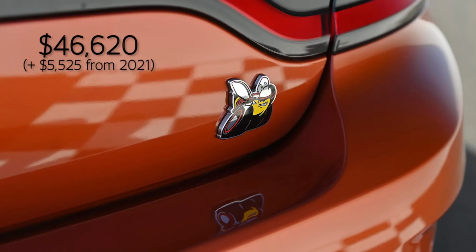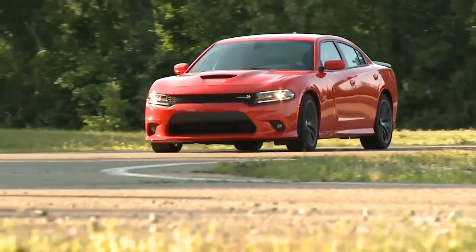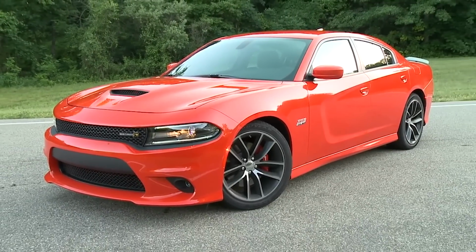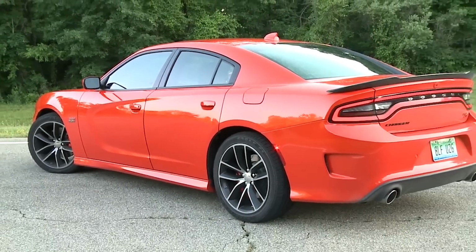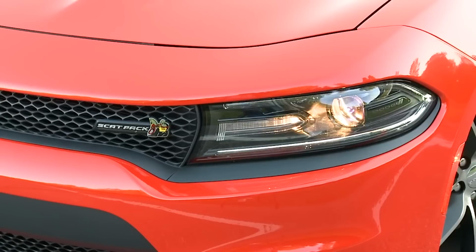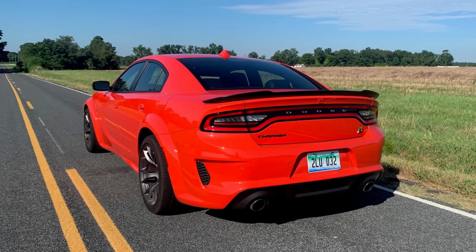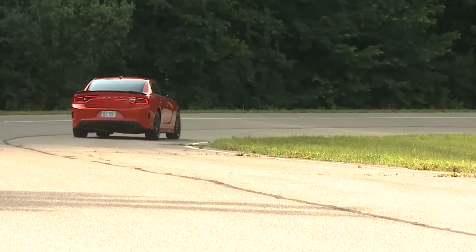The regular Scat costs $46,620, again a huge $5,500 price increase from last year. There are several features to separate it from the RT, like standard Brembo 4-piston calipers at all 4 wheels, launch assist, line lock, launch control, SRT performance pages, heated performance cloth seats and leather steering wheel, and 20 by 9 inch wheels. This makes this car one of the best choices for those that want a V8, as it's about $6,000 more than the RT, but tens of thousands less than the Hellcats.